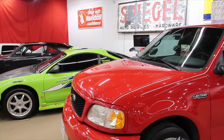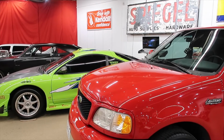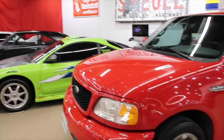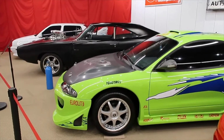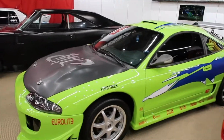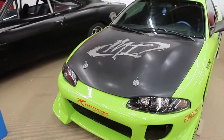I think these are all supposed to be, if they're not from Fast and the Furious, they're inspired by Fast and the Furious. Never really got into those movies. I can see why people like them, but I've never seen a dang one of them. I've seen like the first couple. Isn't there like 100 of them now? Yeah, I think they just came out with 999 of them, so.